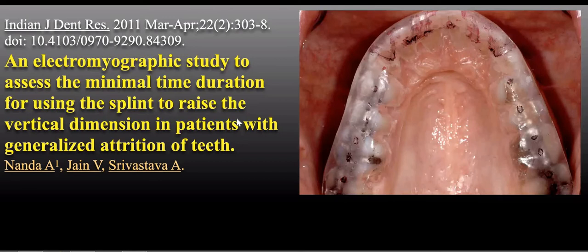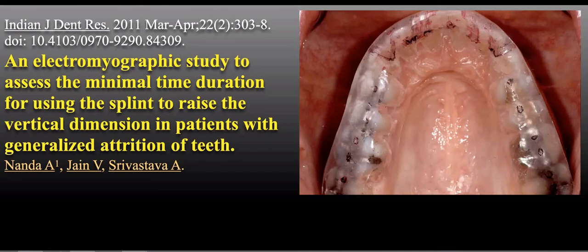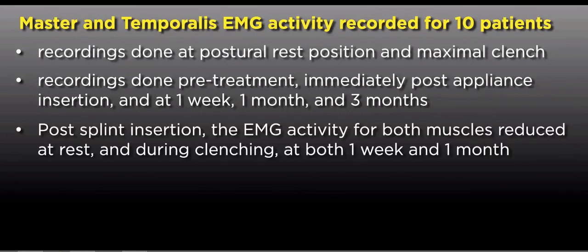on muscle activity. And the reason it's an interesting study is they actually used occlusal appliances to open the bite, but before they did it, they measured resting muscle activity and clenching activity. And then they basically came back, put the appliance in, measured resting and clenching activity, and then did it again at 1 week, 1 month, and 3 months. And these people wore the appliances the whole time. Following the appliance insertion, there was a reduction in muscle activity for the first week and the first month. At 3 months, the muscle activity was all the way back where it was in the beginning.